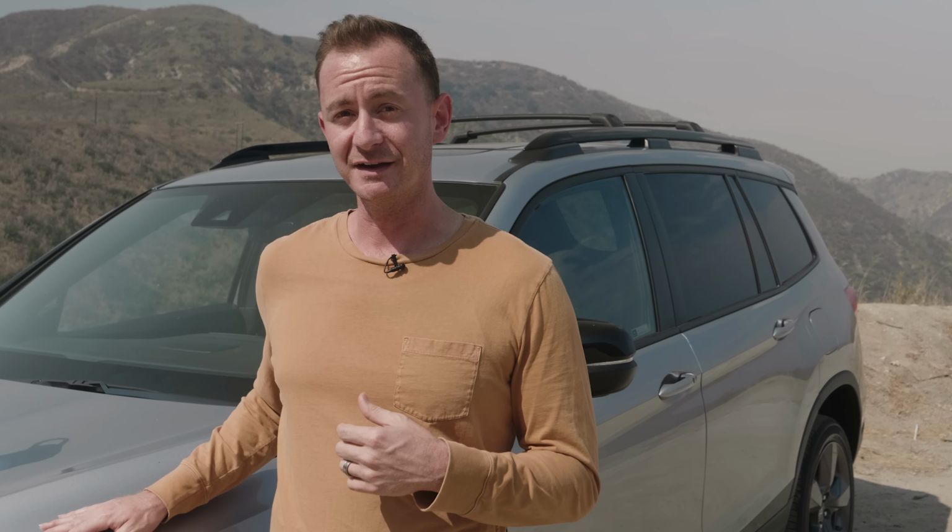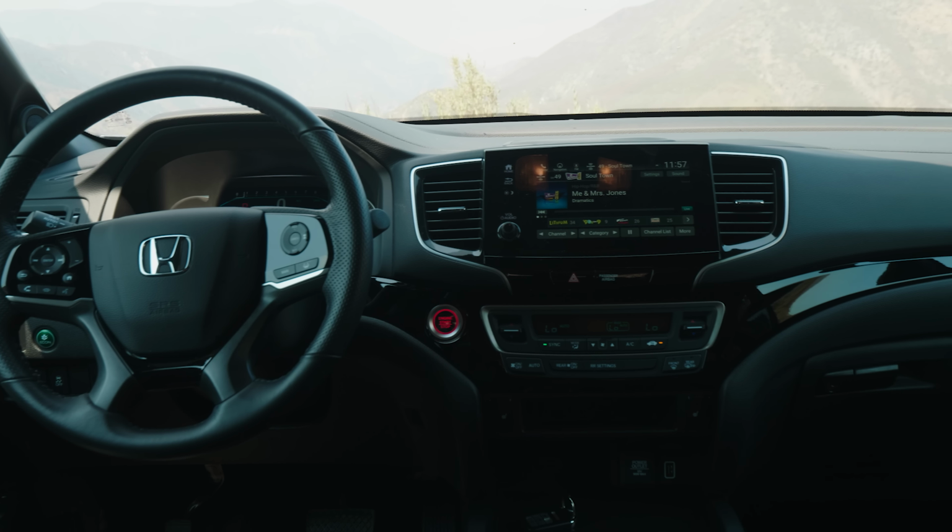Now, if you're a regular viewer, you know that normally we actually purchase the vehicles in our long-term fleet. But the reality of economics is that there are so many vehicles we want to bring in, we're not actually able to buy them all. This vehicle is on loan from Honda, and while it's borrowed, we strive to treat it like our own, even though it's not. With transparency out of the way, here's what we got and why.